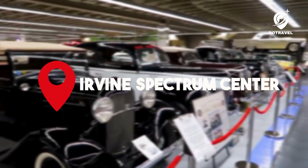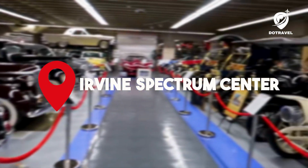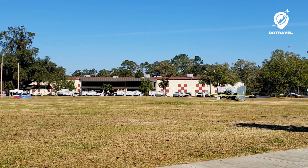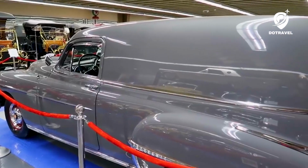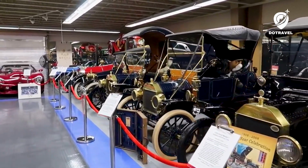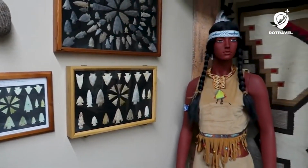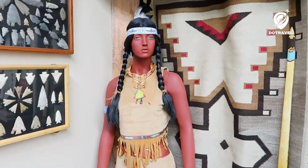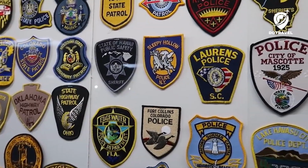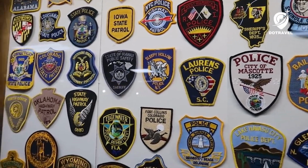Number 3, Tallahassee Automobile Museum. Whether you're a motorhead or not, there's plenty to keep your interest at the Tallahassee Automobile Museum. The enormous indoor space boasts a spectacular collection of vintage cars, but some rather odd creations you'll be happy aren't on the roads today. The museum first opened in 1996 and today features over 140 vehicles.